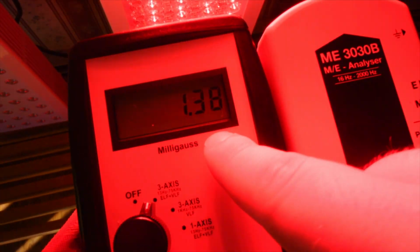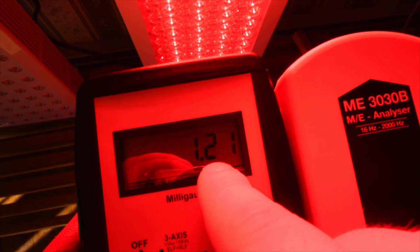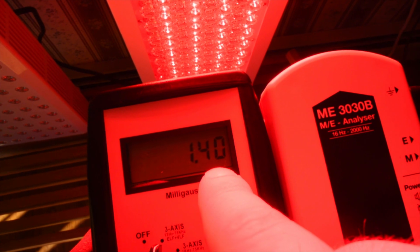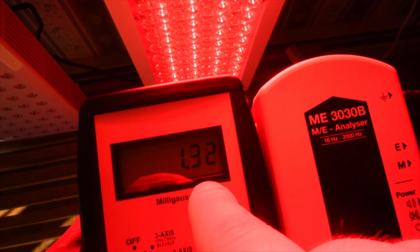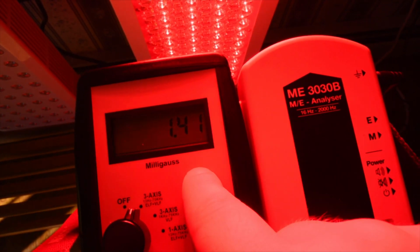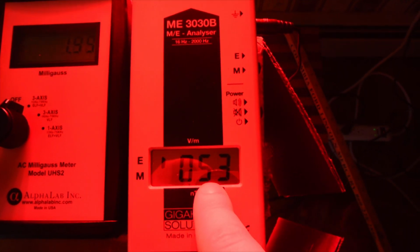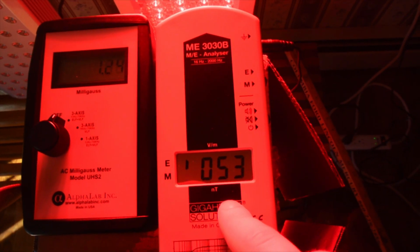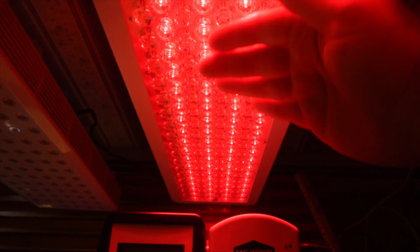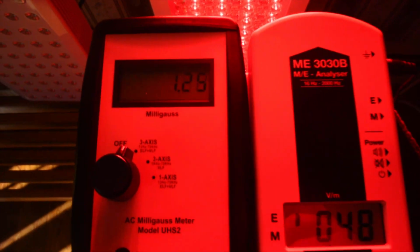So we do jump up a little bit on the magnetic field, 1.4, about 1.2, it's kind of moving around. So where the Joovv was probably 0.5 maybe? This jumps up to 1.2, so almost double the milligauss, the magnetic field. Electric field, yeah, that looks higher too. On the Joovv it was pretty low too, maybe 10 or 20, and this has jumped up a little bit too. Maybe because it's got the plastic instead of the metal, and the metal parts can be grounded. You can't ground the plastic. So you get a little bit of a jump.